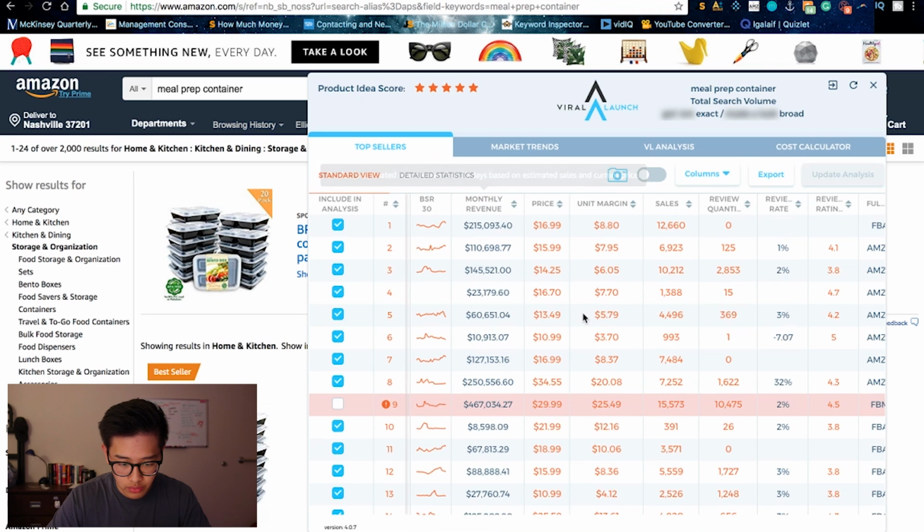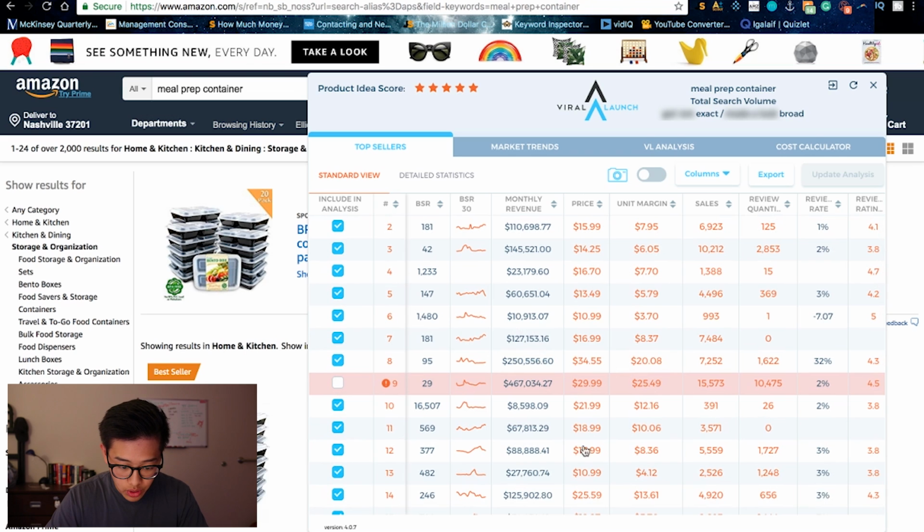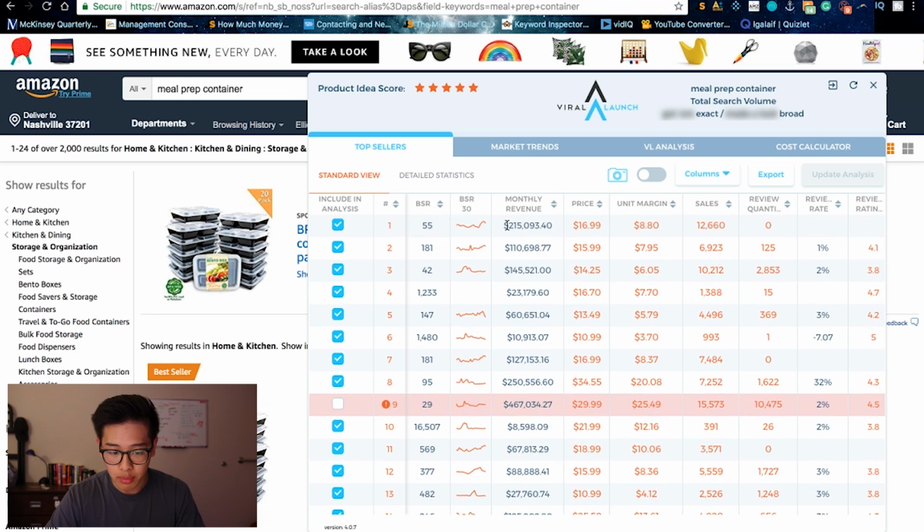If we look at the standard view again on Viral Launch, you can see that the top seller actually has 0 reviews, and yet is doing $215,000 in monthly revenue, which is absolutely crazy. Again, here you see that this listing only has 1 review, and yet they have $10,000 monthly revenue. This one has 0 again, but has $127,000 worth of monthly revenue. This one has, again, 0 reviews and $67,000. Looking at this top listing, how would you guys like to have 0 reviews and yet be doing $215,000 of monthly revenue, which means that as you're trying to grow your review count, that number is only going to go up.